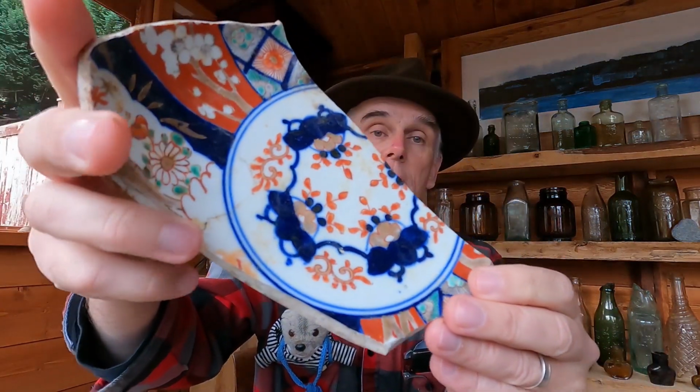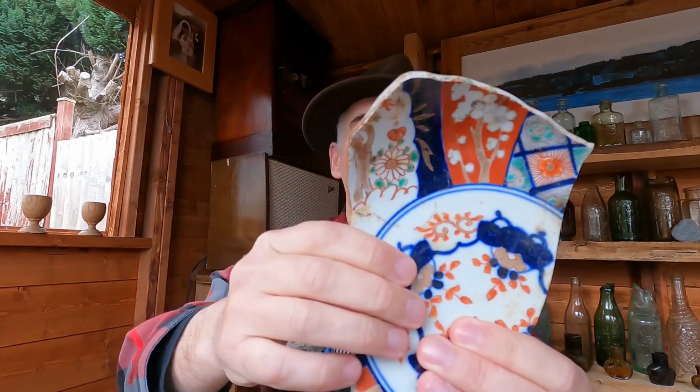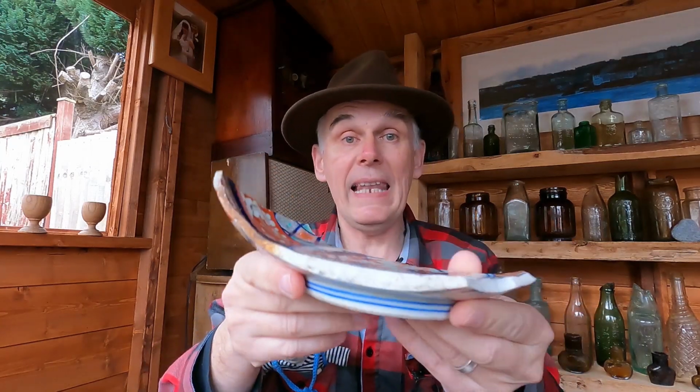And we have four substantial pieces that I hope to join. Beautiful pattern, lovely gold, as well as the rich blues and the gorgeous orange and reds. It's just a lovely piece. And although we know, without any shadow of a doubt, this is not going to make a whole bowl, I trust that what it does make will be beautiful and worthy of display. Now, I'm undecided until I've finished whether to make it simply an item that's displayed in its own right, or whether it becomes a means by which to display another object.